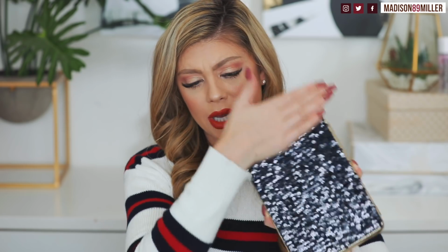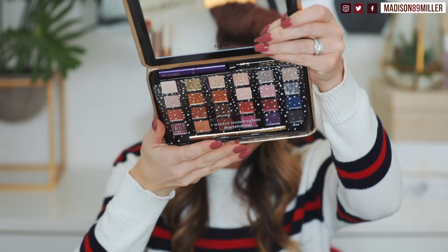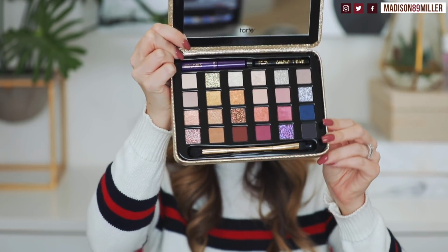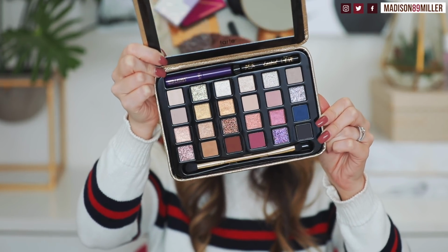Here is the packaging, I believe. Is it one of those? No, not really. I mean, you can kind of make it go back and forth, but really it's supposed to be this way. You can tell. Boom. Okay, so then when you open it up, it looks like this. Ooh, how cute. So the little sheet actually has little snow printed on it, which is really adorable. And then this is what it looks like on the inside. So you get a big mirror, and then you get all of the shades in here.